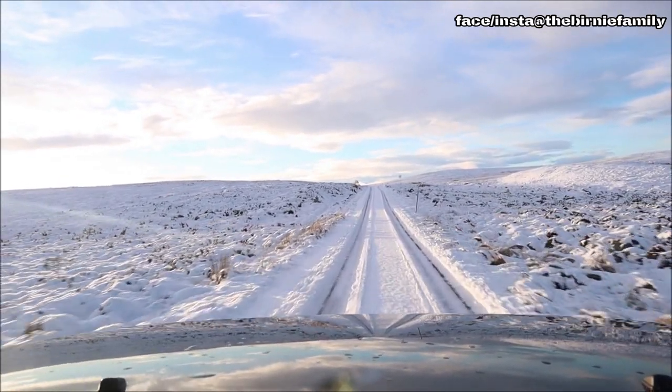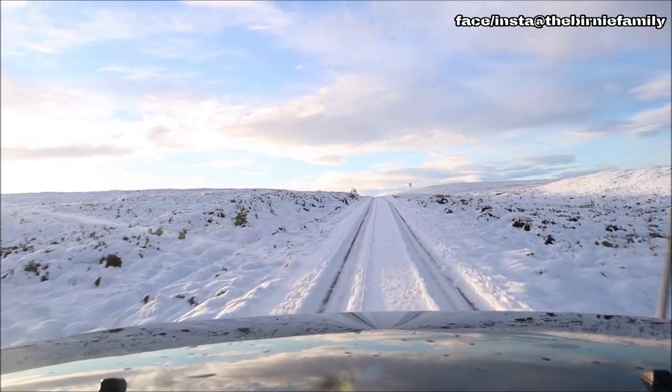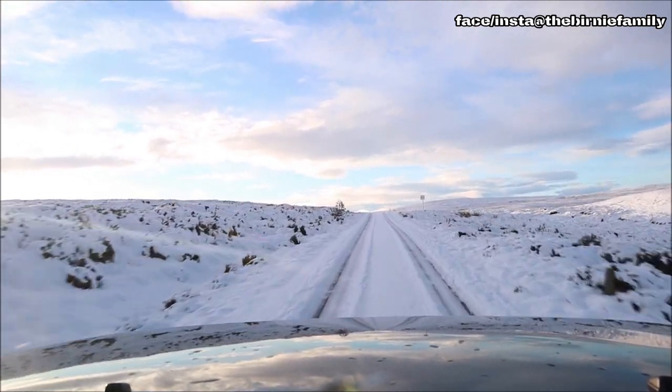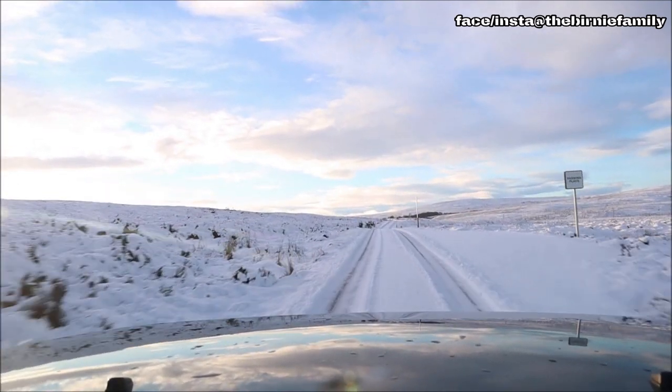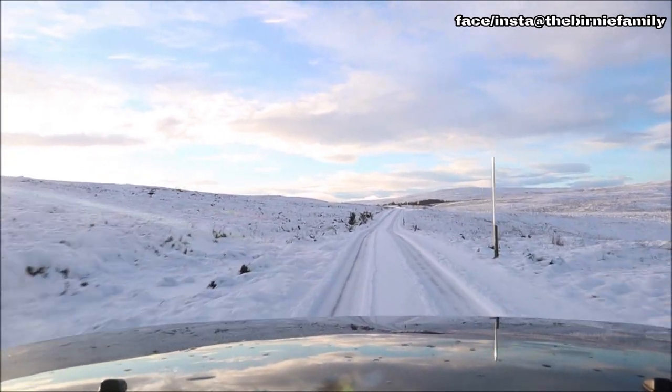But I think a few people have been up and down this bit lately. Yeah, it's definitely been a tractor. Yeah, but no snowplow. The webcam is just going to look absolutely amazing. Oh, I see the tractor that must have been up here.